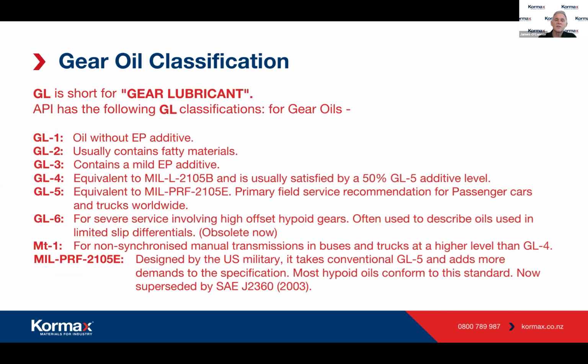Which then really leads me on to the GL classification for gear lubricants. To finish off with this, it gives us a bit of an indication of the type of regime we're talking about. GL1 type oils are oils without EP additives. Generally, sometimes the early types wouldn't even contain rust and oxidation inhibitors, but most modern GL1 oils would. GL2s usually contain a bit of fatty material in them.